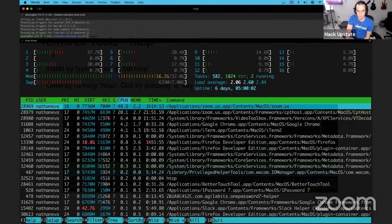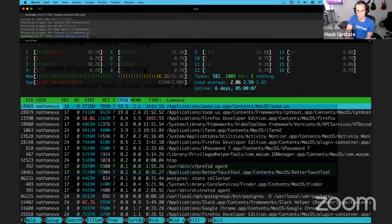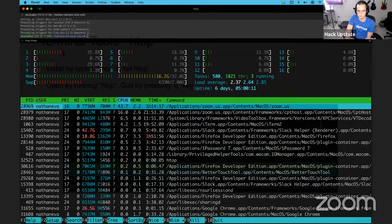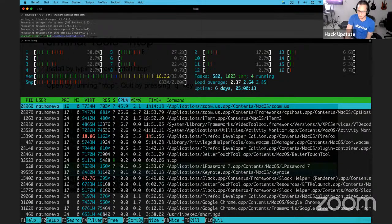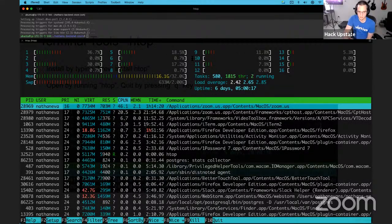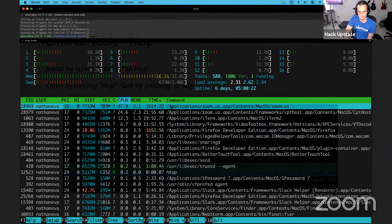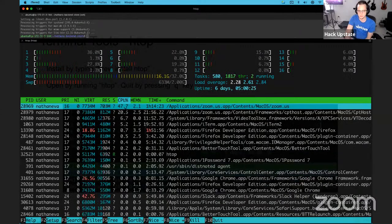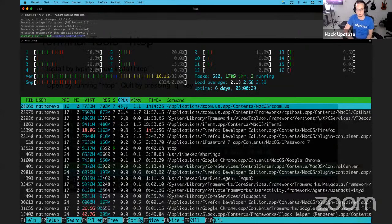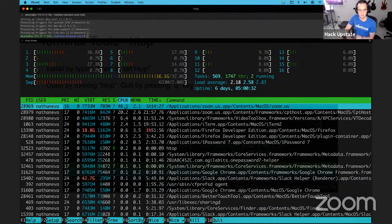So you can see up here, these are all the individual cores that my computer has and what utilization each core is currently experiencing. So it looks like I've got 4 cores that are running at quarter speed, and then the rest are sitting idle. And then this bar down here shows me all the processes that are consuming the most CPU. So it's this real-time visualization of all of the processes running on Mac.